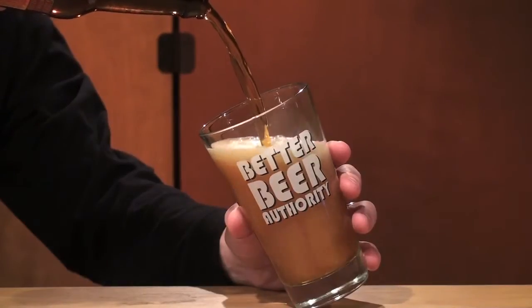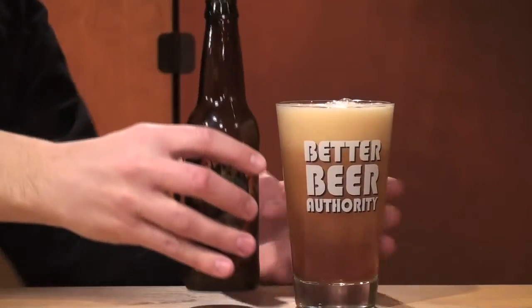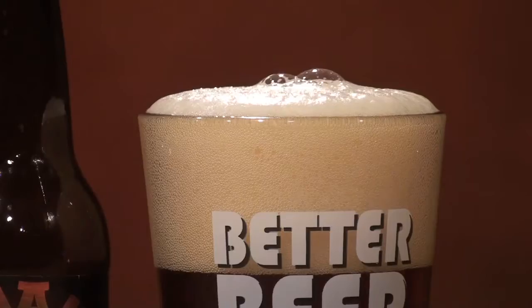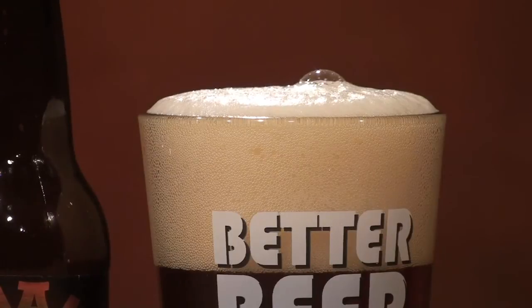There's no bottling date on the bottle, but do your best to drink this one fresh. Those precious hops will fade quickly and it won't be the same beer when it gets older. Let the blind taste test begin.